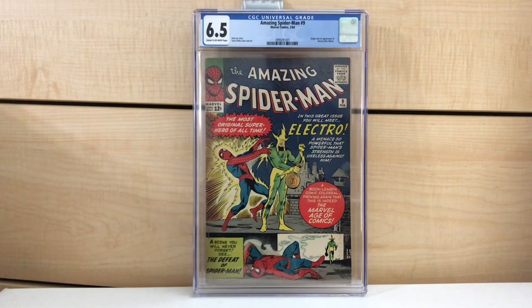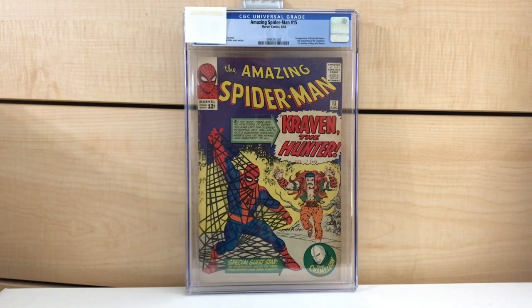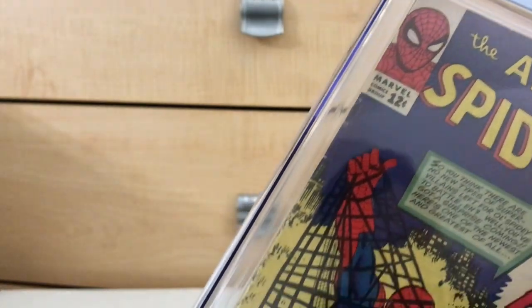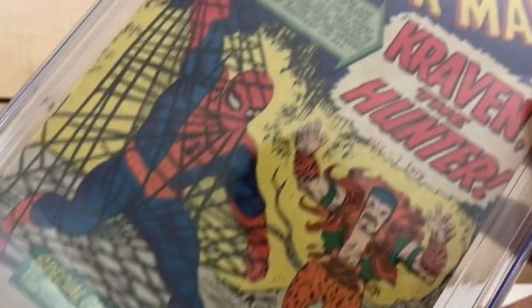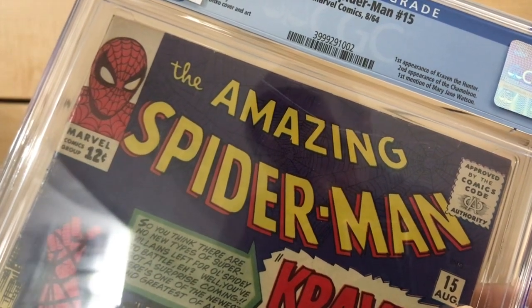We're going to do some more Amazing Spider-Man. And we have the first appearance of Kraven. What did I want to say about this? Let's get close. What does everyone think? I know the lighting isn't that great, but there's a reader crease. I forget how I got this book. This was a while ago. It might have been at the same time that I got the whatchamacallit.